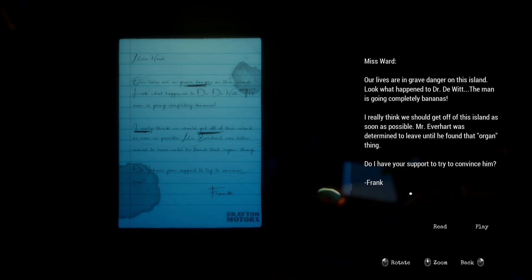Miss Ward, our lives are in grave danger on this island. Look at what happened to Dr. DeWitt. The man is going completely bananas. I really think we should get off this island as soon as possible. Mr. Everhart was determined to leave until he found that organ thing. Do I have your support in trying to convince him?